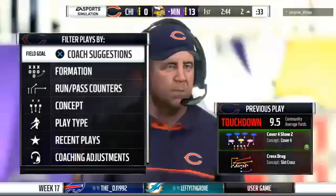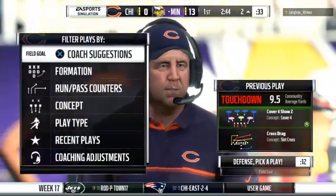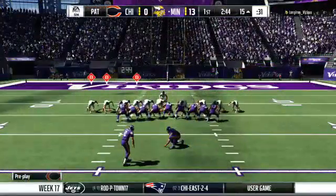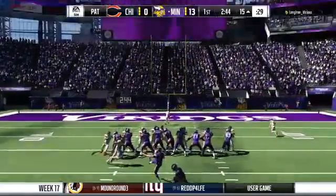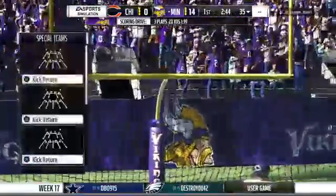And in the red zone, I guess this is why you have a guy like that on your roster. Without a doubt, and if you have him, you use him, because he's a guy who's going to win just about every time. I don't care what the coverage is. And it's good to make it 14-0.